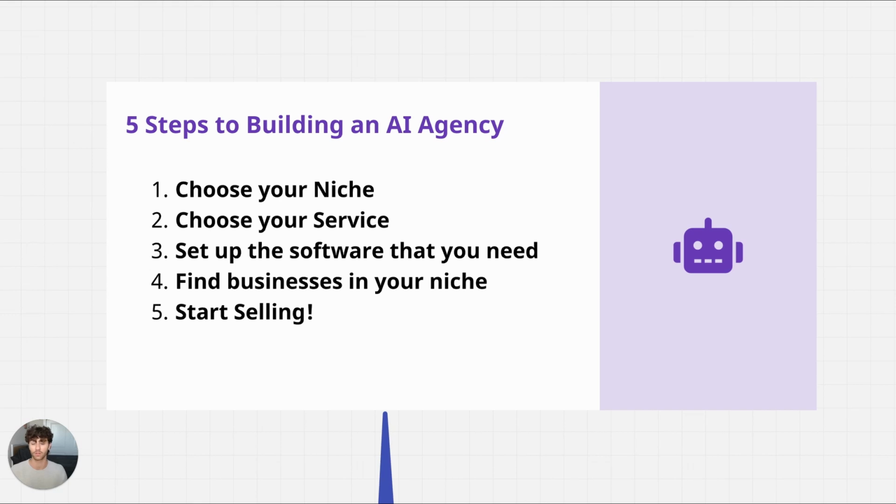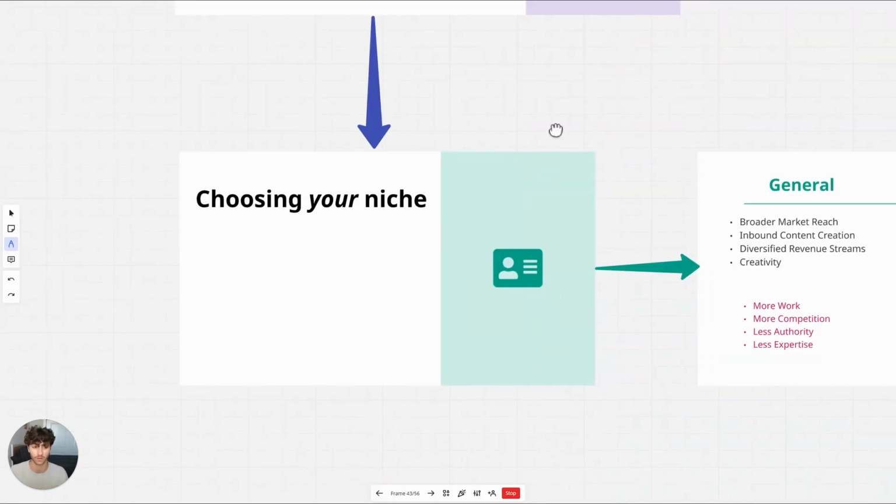And so, just a quick overview, the 5 steps to building an AI agency are choosing your niche, choosing your service, setting up the software that you need, finding businesses in your niche, and then you can start selling to them. First off, I want to talk about choosing your niche.